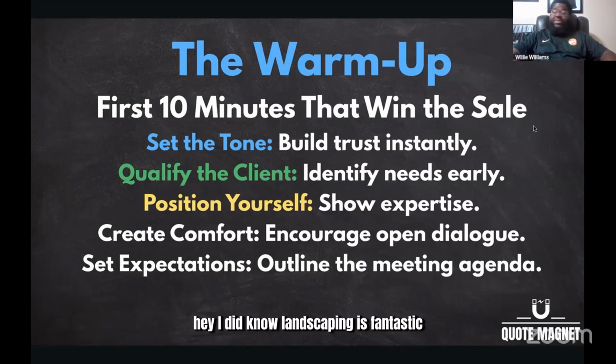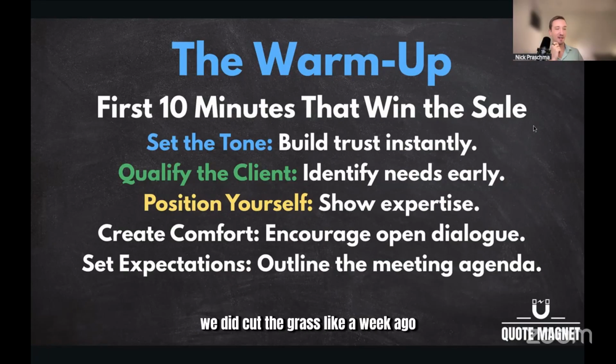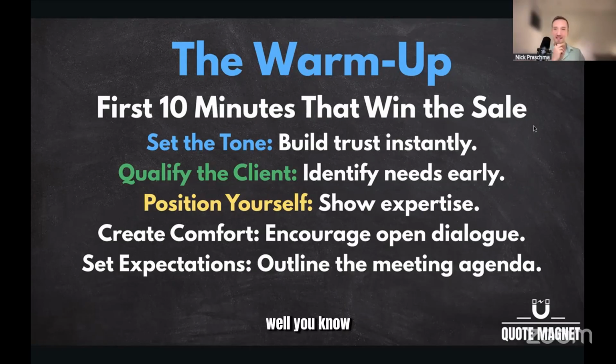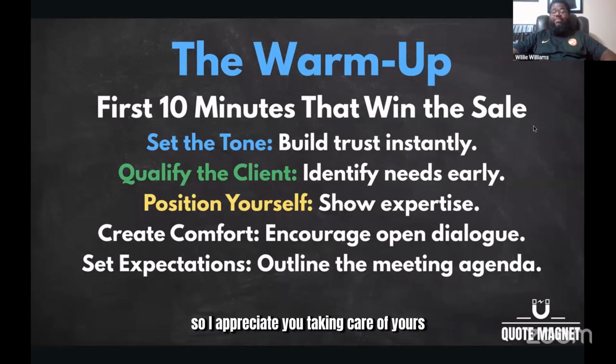Hey, I did notice your landscaping is fantastic. You do that yourself? You cut the grass or you got a guy? Oh no, we did cut the grass like a week ago, but it's just a pet peeve I have, having grass that's overgrown. Well, I appreciate that. It looks real good. I know that some homeowners will let it go, and they'll let it go, and that makes your house look worse. So I appreciate you taking care of yours.